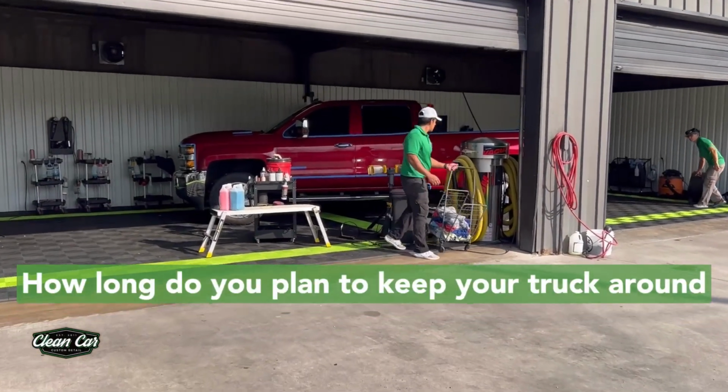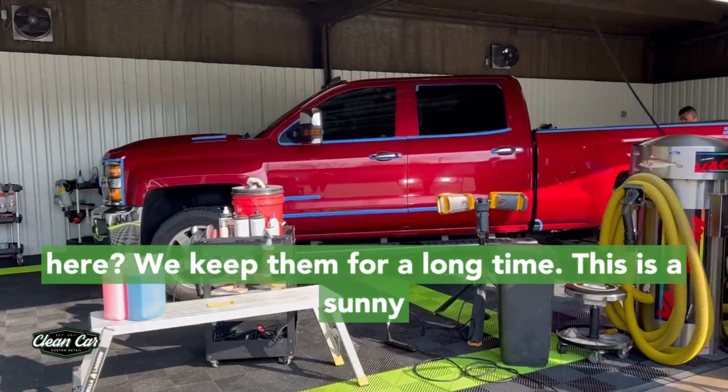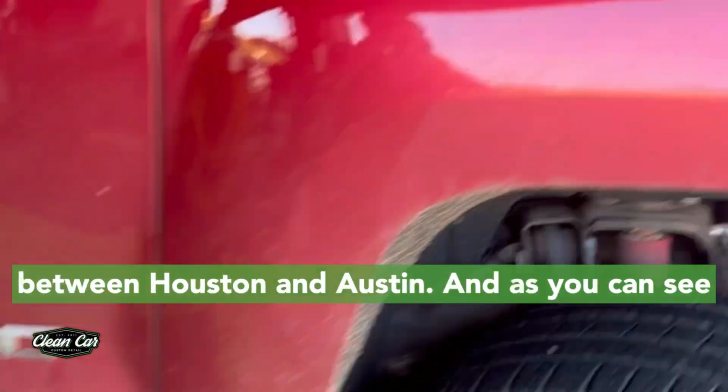How long do you plan to keep your truck? Around here, we keep them for a long time. This is a sunny December day here in Brenham, Texas. We're halfway between Houston and Austin.